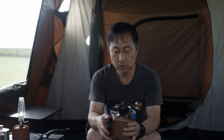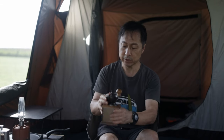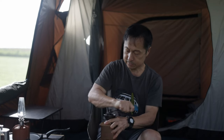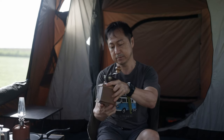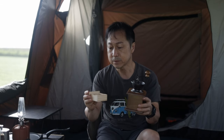So we'll have a taco, Mexican taco, and with long black, very decent coffee. So I need to prepare it. Smells good.